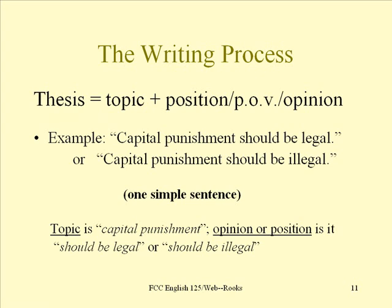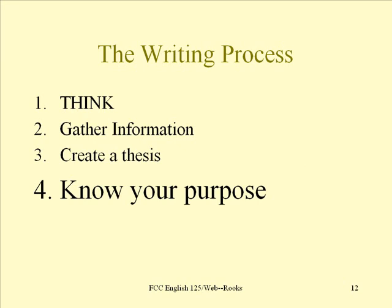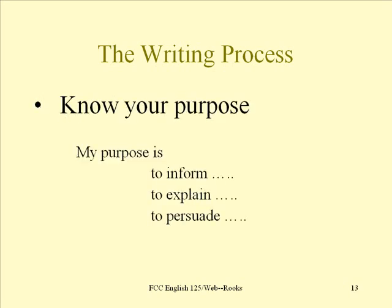All right? Now, the next thing that you need to do, the next step is to know what your purpose is. So what's your purpose in doing this? All right? Now, your tendency is to go, well, I'm doing it because I was assigned to do it. That's not what we mean by purpose. All right? Your purpose means one of these things. Your purpose is to do what? Is it to inform somebody of information they don't have? To explain something to them they don't know but need to know? Or is it more to persuade or convince them to see it your way?